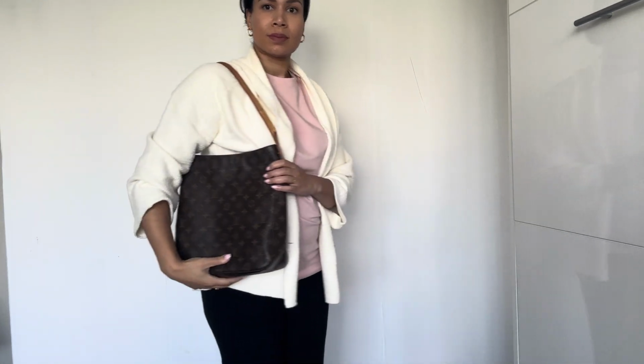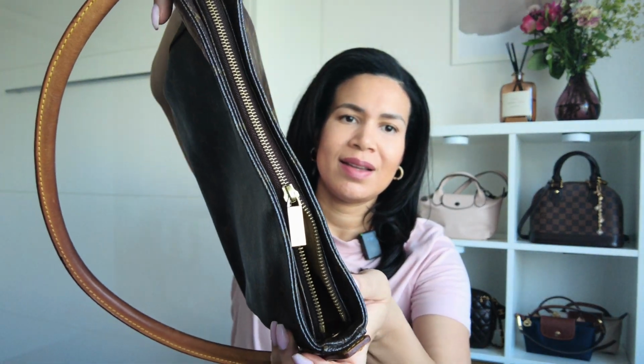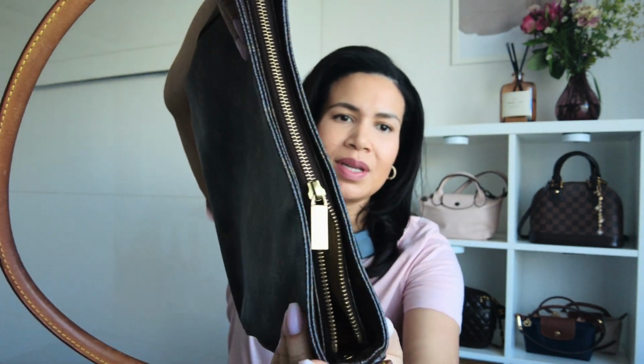It's called the Looping because the strap is like a half loop shape, and then it's attached on the side like this. You see, I think the silhouette of this bag is just very stylish, just like the shopping tote, also quite timeless. It has one rolled strap. This one also has a beautiful honey patina color. It does have a zipper closure, as you can see, with this type of zipper.